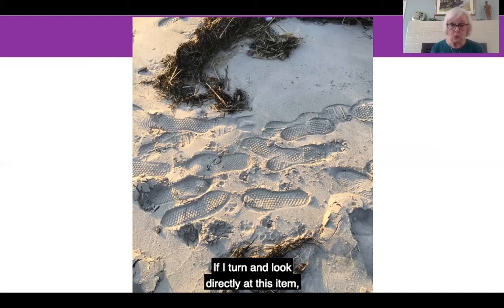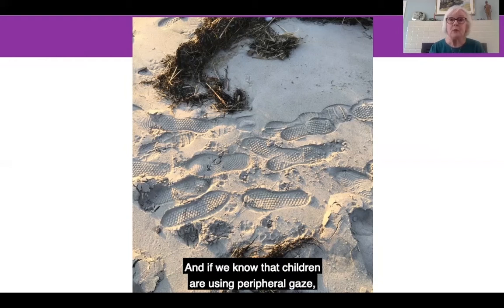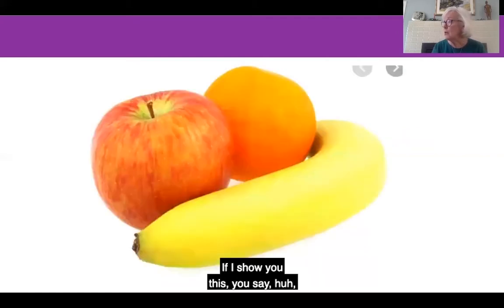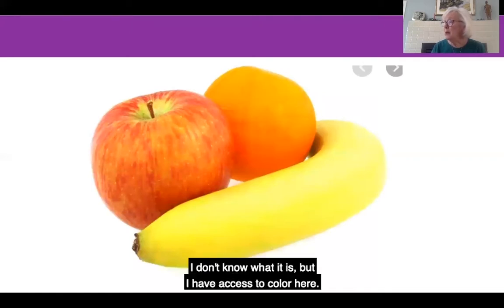If I turn and look directly at this item, I very clearly see the details. I see all the different elements. I shift my gaze to the elements in order to understand what that is. So central gaze is really important. And if we know that children are using peripheral gaze, it's really important for us to understand how much color is important in instruction for children. With this peripheral activity, if we did it again, you can't even tell how many items are on the screen. So again, turning your head from the screen, leaving my screen in your peripheral view, if I show you this, you say, I see yellows, maybe a red, I don't know what it is, but I have access to color here.